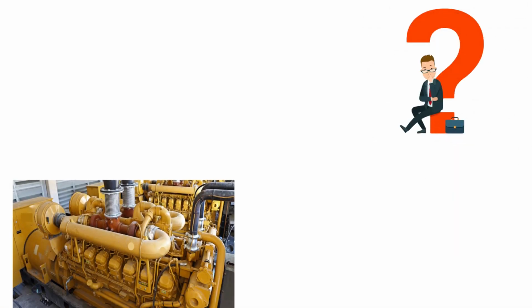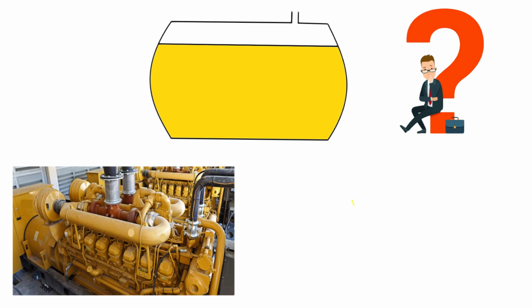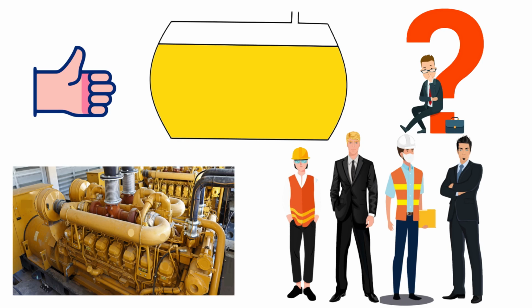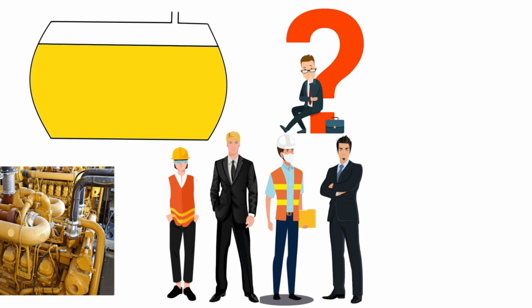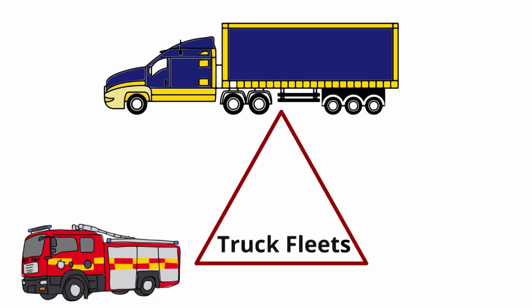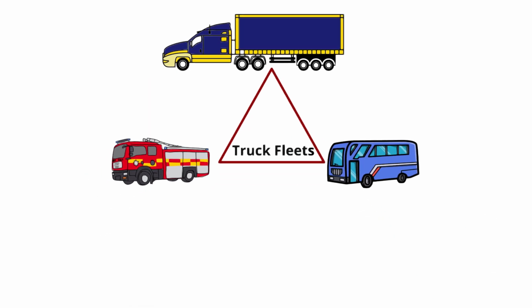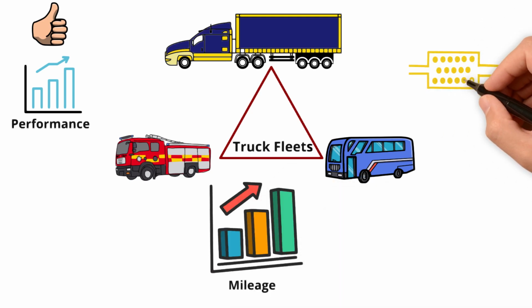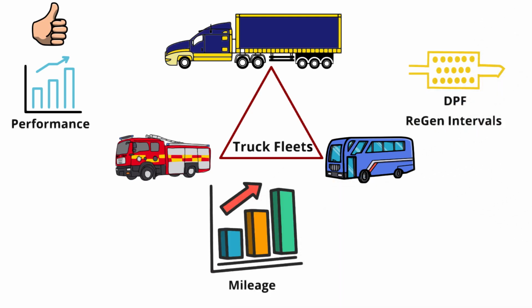Consider the question, what do today's diesel engines really need from their fuel? What do today's diesel users really want from their fuel? Turns out many kinds of people want similar things. Truck fleets, whether long-haul, municipal, or even short-haul bus fleets, they all want the best performance and the best mileage possible. And extending their DPF regeneration intervals would be a nice bonus too.